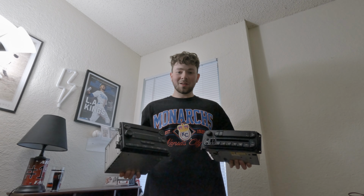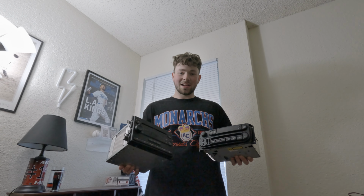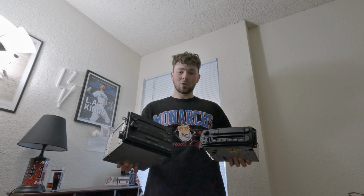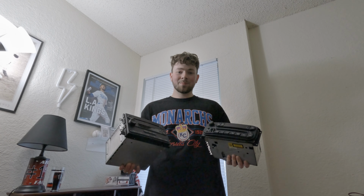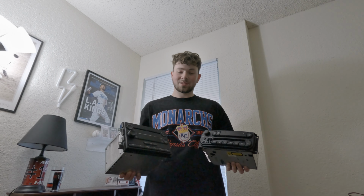Went to a garage sale and this guy repos cars for a living. So he got these OEM stereos outside of the cars. One goes to an old Ford truck and one goes to an old Chrysler. Paid $10 for both of these together. So should be able to get $50 to $70 a piece out of these.